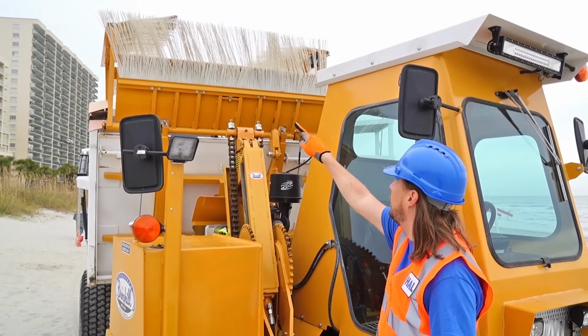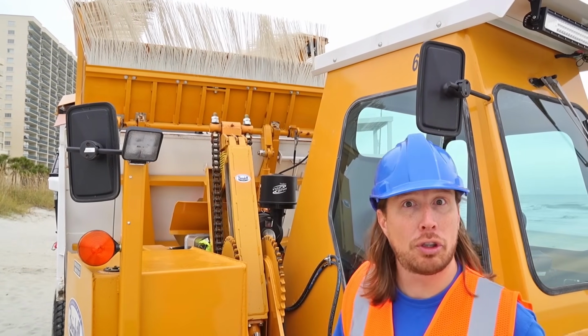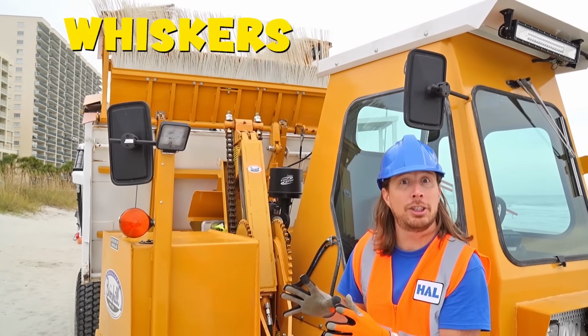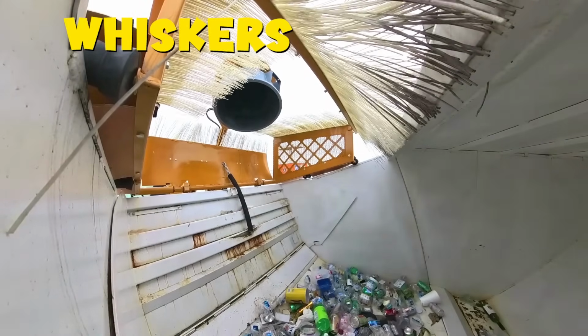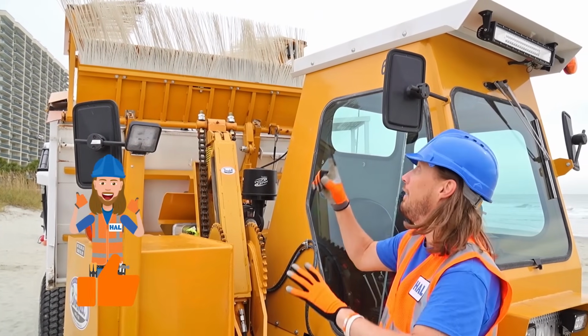And if you see those up there, these little white pieces that are sticking out everywhere, you know what those are called? They're called whiskers. And they have a really important job. Their job is once the trash is emptied into the bin, they keep it from blowing out. Kind of like a trap.